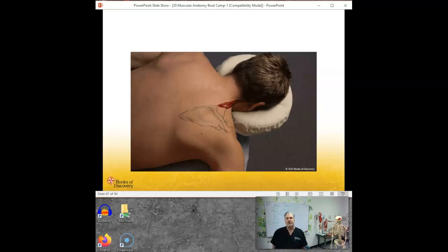So what makes you think that it's perhaps the levator scapula as opposed to like the gastrocnemius or the adductor magnus, or I'm teasing. What makes you think it's the levator scapula? Well, most definitely the attachments, because it's at the kind of like the superior angle of the scapula, and then it's going up the neck.